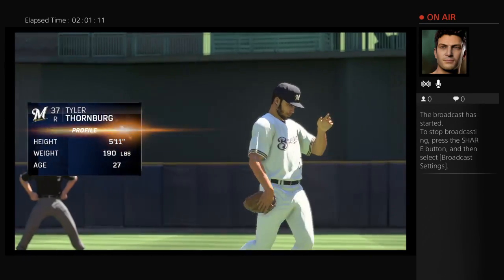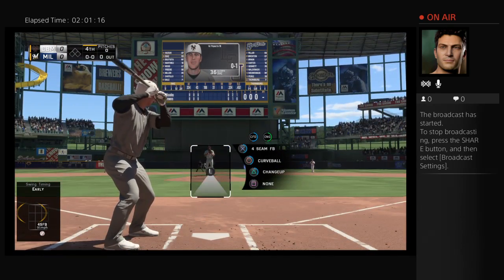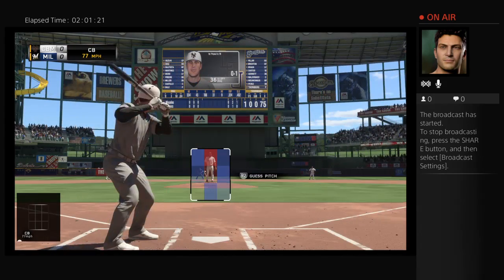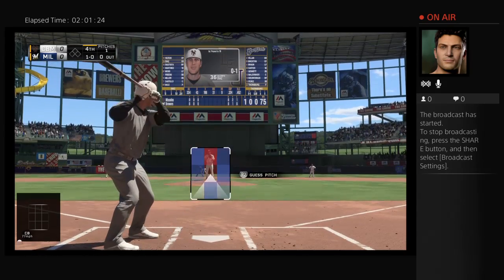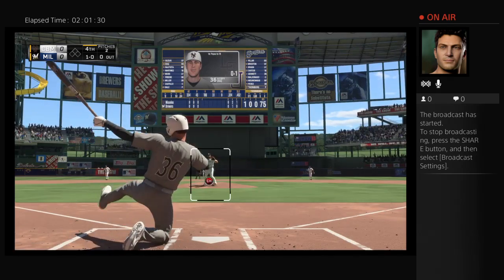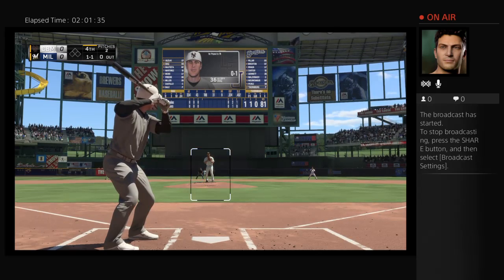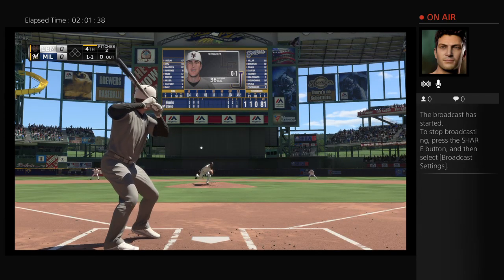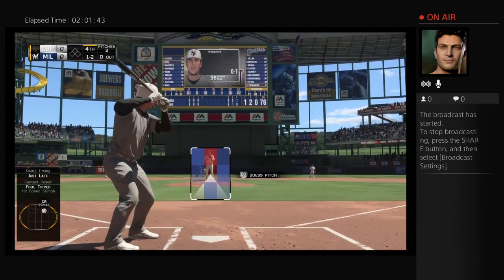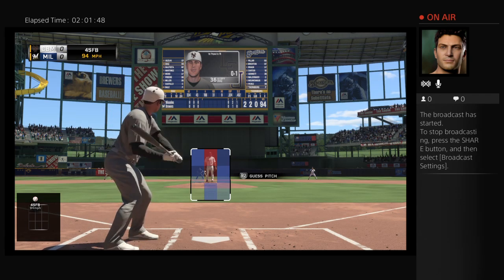Tyler Thornburg will come in and pitch now. Number 36 will dig in. 0 for 1 in the ballgame. Curveball, and that misses in the dirt for ball 1. That one will get out of play, and the count evens up at 1-1. Now a swing and a ball popped high in the air over toward foul ground. And this is going to wind up a foul ball. To 2 balls and 2 strikes now.